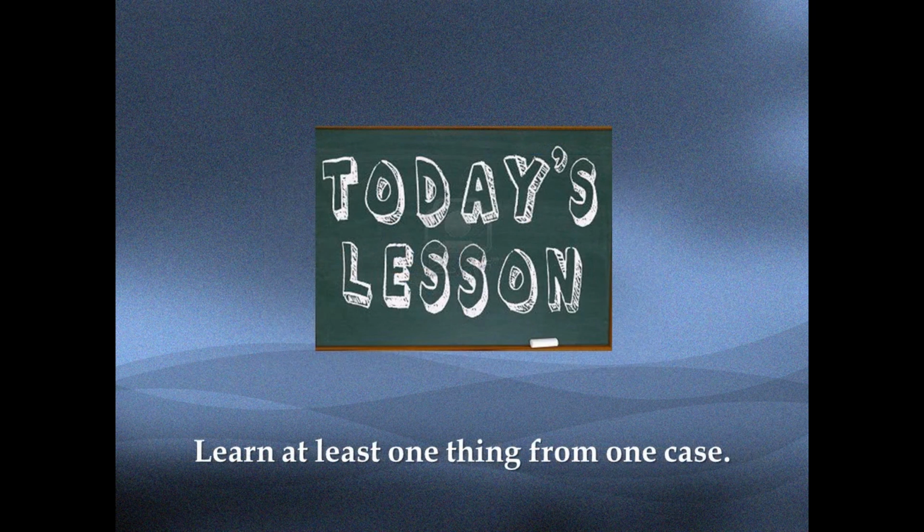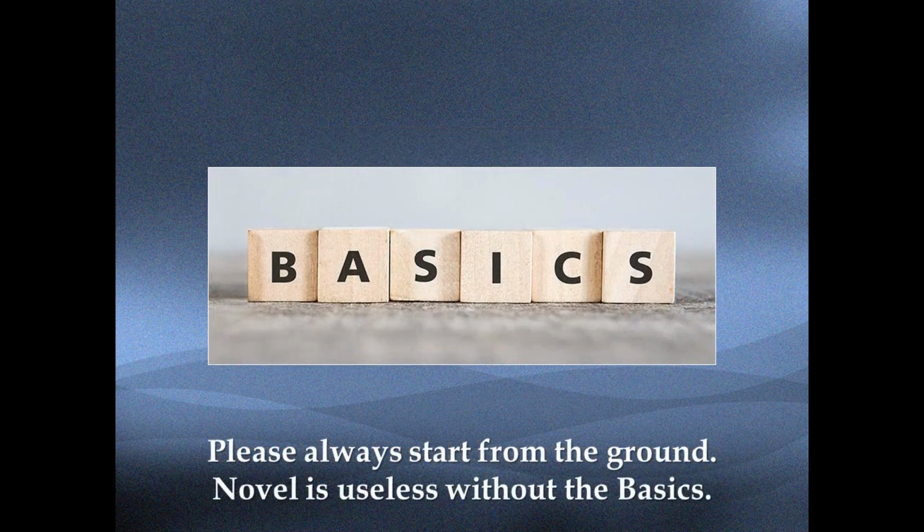The final basic is to learn at least one thing from our daily case. Learning by precise review of post-ablation imaging with all ablation procedures seems to be an untold or forgotten tip for improving one's skill for better procedure. Please start from the ground when you want to build a gorgeous building. Novel is meaningless without basics.